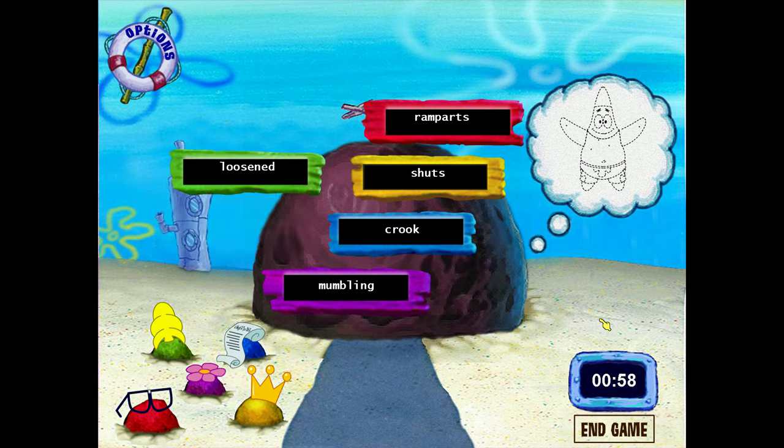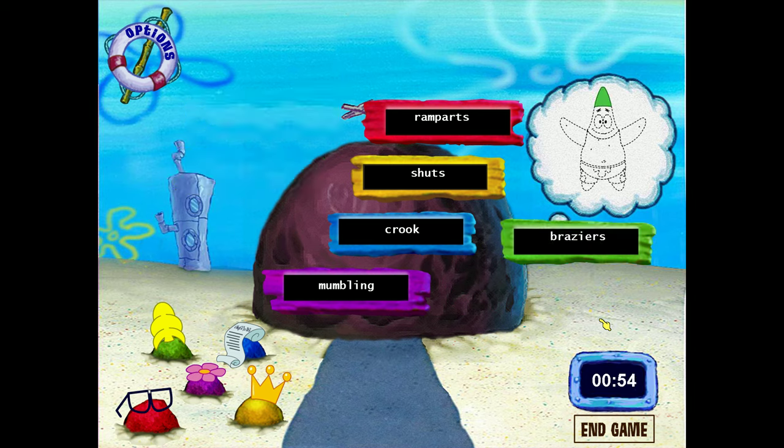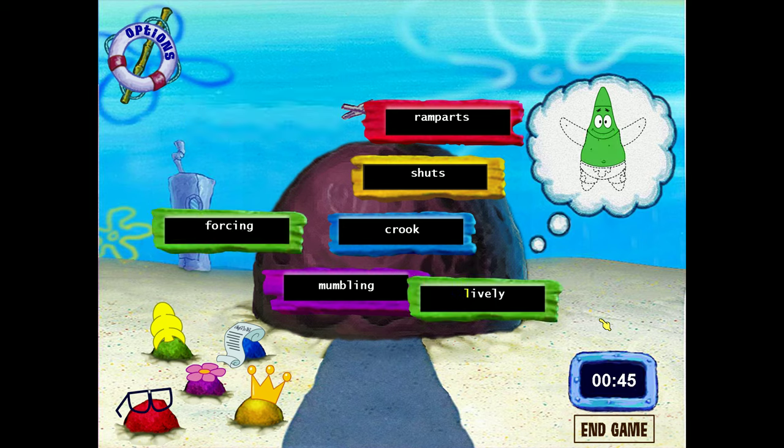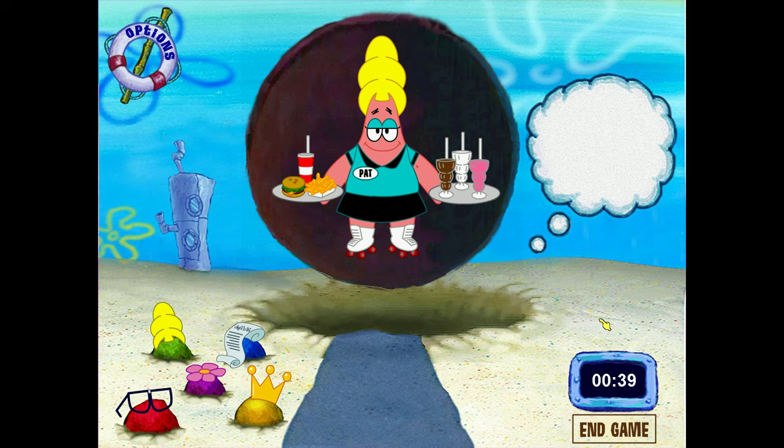We're getting close. Almost there. We're getting closer. Type 2 more words to finish. Great job. I was worried Patrick was getting cold without his clothes.